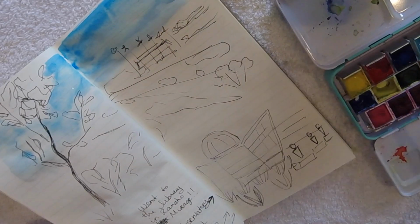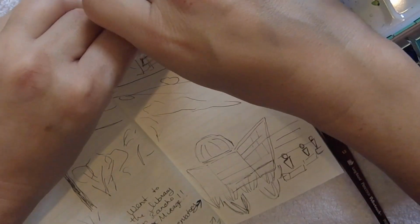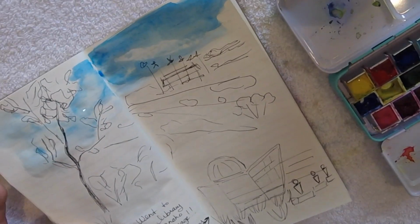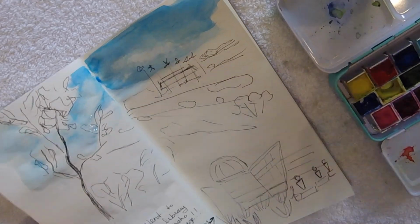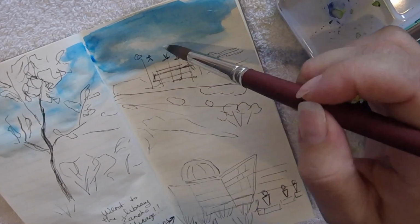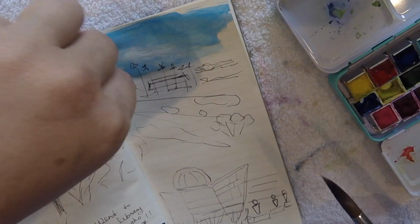I think I put a little bit too much water down, which is fine. This is not watercolor paper, so I'll just do like that to make it look like clouds, right? I don't even know if that works, but it kind of does. I'm gonna soften up that edge. It's good enough, right? Maybe even add a little bit of white. Let's see what happens. Ooh, it's kind of cool. Okay, let me wipe up the excess.